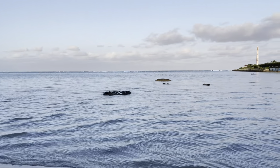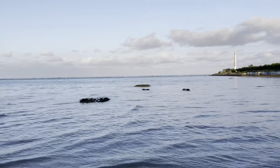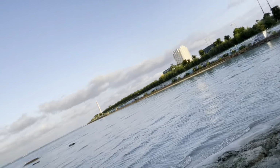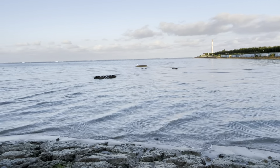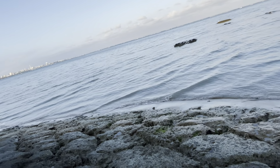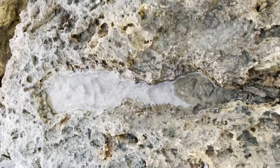For biodiversity, on my walk over here I saw some hermit crabs, which I'll attach a video of. There was a white egret out there. There are some butterflies flying around. You can hear the birds a little bit if I hold still for a second. And you can hear the water lapping, and then all these little rocks, usually when they fill with water, there'll be little things in them, but I don't know if they're this way.